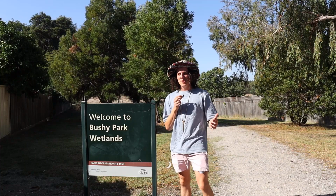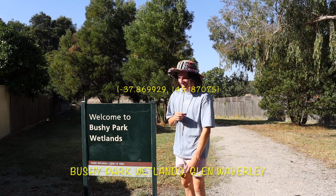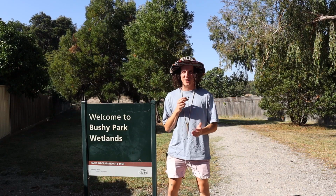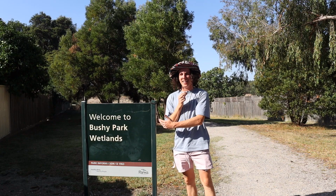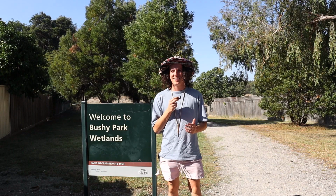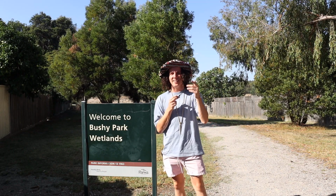Now, without further ado, let's head to our first spot. And we've now made it here to the Bushy Park wetlands. Over 30 hectares and 90 different bird species inhabit this area. It runs along the Dandenong Creek and was originally timbered with yarra gum before early European settlement. Will it be today's ultimate sesh spot? Let's get in and have a look around and find out.